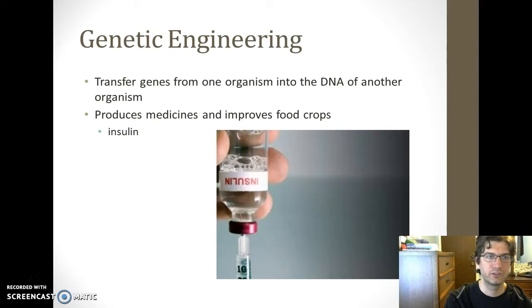Next, we do have genetic engineering, which is transferring genes from one organism into the DNA of another organism. This was what they talked about in Jurassic Park when they redid their dinosaurs and they were missing gaps in their DNA. They took it from frogs. That was genetic engineering. A lot of times we do this to get insulin.